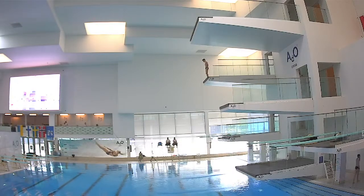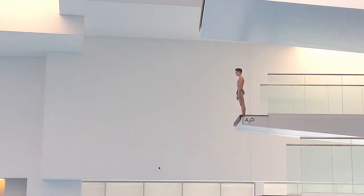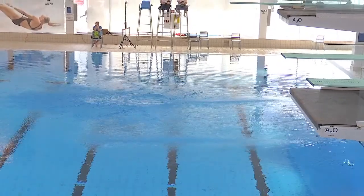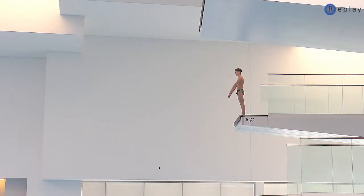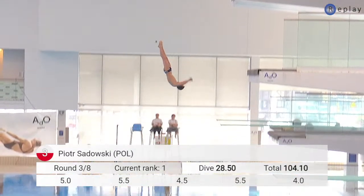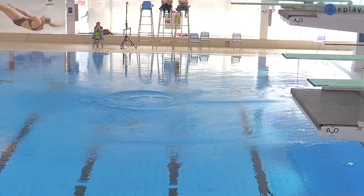Over to the Pole, Piotr Sadowsky off the 7.5 meter. He's going to do a reverse dive pike. Some great entries from this young man. Just a little bit too far forwards once again, but great effort with the pike shape, and he manages to sneak it in a little bit.